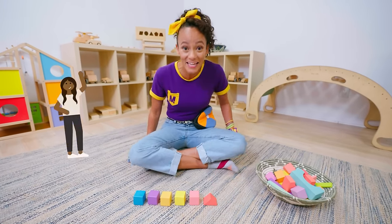Let's see if we can put another yellow one on top. Okay, here I go. Whoa! Awesome! That was so much fun. Let's find another wall to climb.